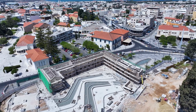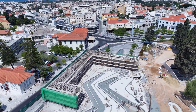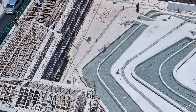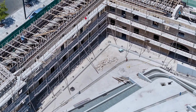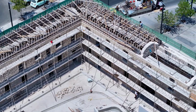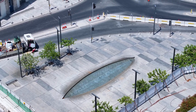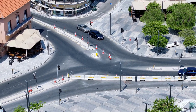But you can see already that a lot has been done, and the area by the old police station is a hive of activity. The new drone comes complete with a zoom facility, so we can focus on the old police station in a bit more detail. Meanwhile, there's the fountain. If you pan out, it's still zoomed in actually, which is a bit pointless. But we'll get Kennedy Square.